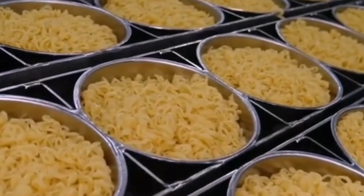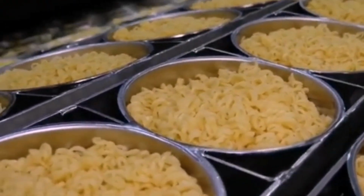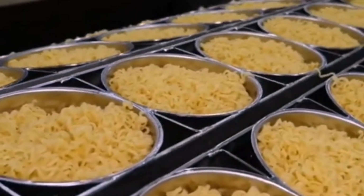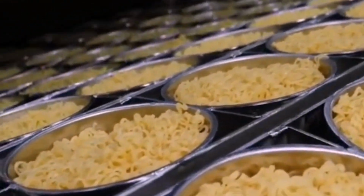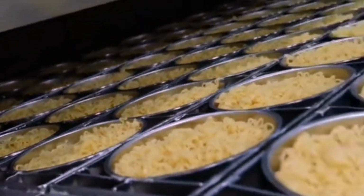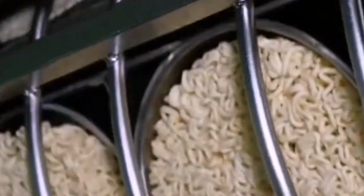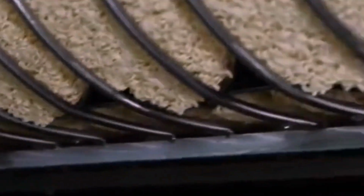To solve this, the noodles go through a steaming process where they are steamed at high temperatures. This helps develop their final flavor and texture. They are then subjected to a quick frying process that extracts moisture and makes them crispy, facilitating long-term storage. This rapid cooking process aims to stabilize the structure of the noodles and remove excess surface starch.